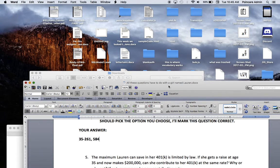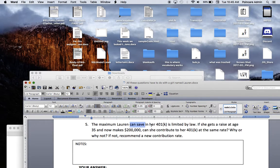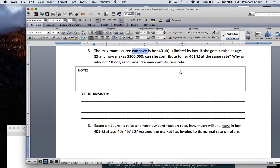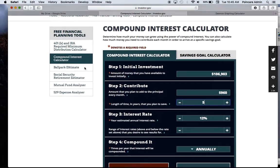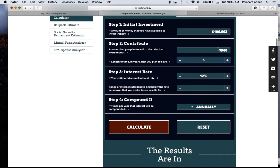This is the first half, and now here's how you do this one. The maximum that she can save in her 401k is limited by law. If she gets a raise at 35 and makes $200,000, can she contribute to her 401k at the same rate? So all we got to do here, actually, and I showed some people the wrong way to do this, but here's how we do it. She's putting in 960 every month, is what we said.